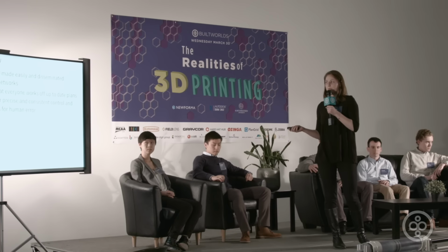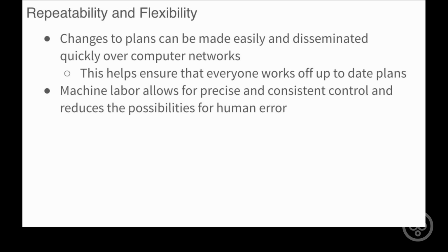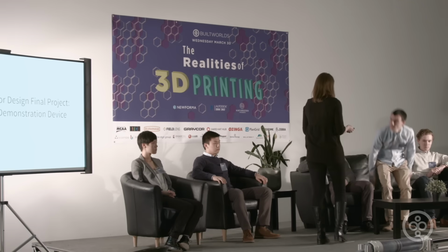And lastly, the repeatability and flexibility is notable with additive manufacturing because the design process is over a computer network. Changes to plans can be updated across all the networks, so there's no miscommunication really, and it eliminates the human error associated with the process. And now Jason's going to take over.